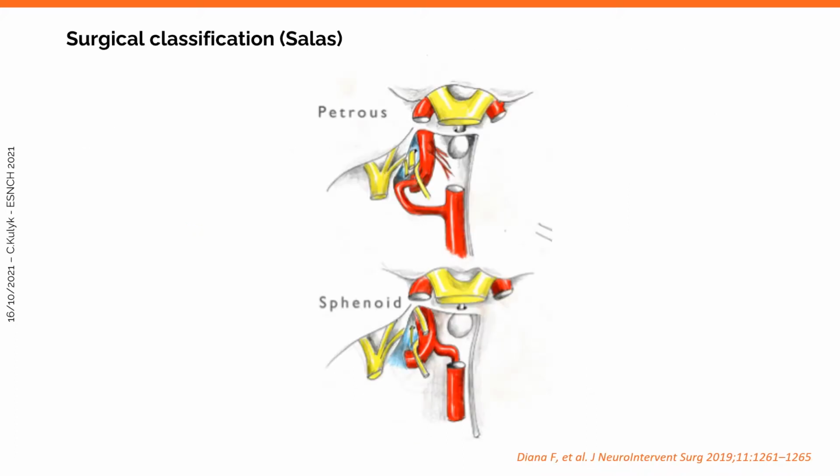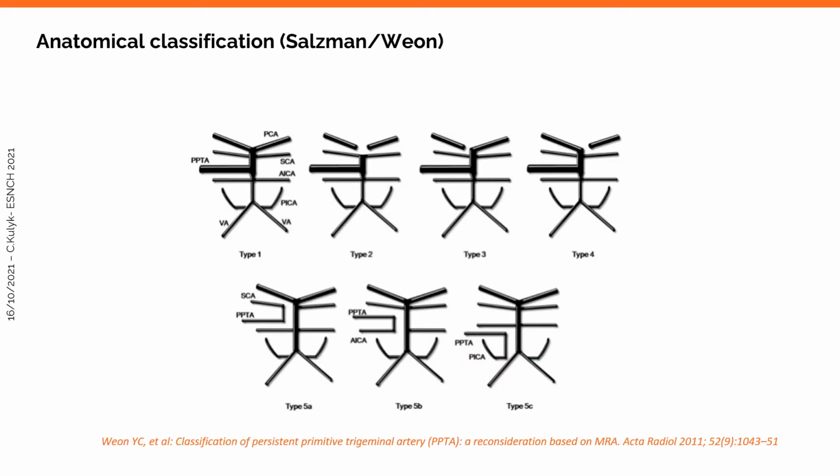There are many ways of classifying it. This is, for example, a surgical classification where we can see how the PPTA connects the internal carotid artery and the basilar, either in a Petrous variant where it comes from the lateral side of the internal carotid artery and has close connections to the sixth and the fifth cranial nerve, or the medial or sphenoid variant. Or we can have an anatomical classification called Salzmann-Wien, which is more based on the configuration of the posterior circulation.